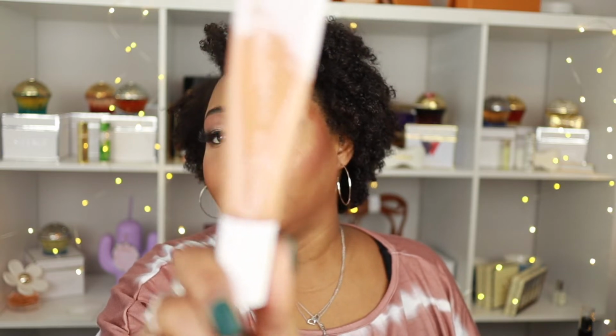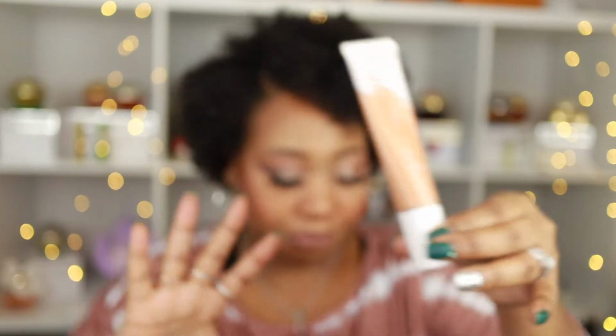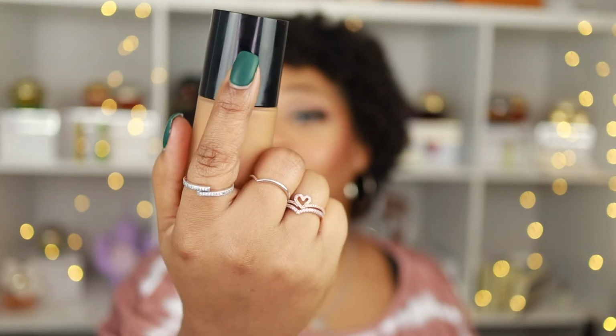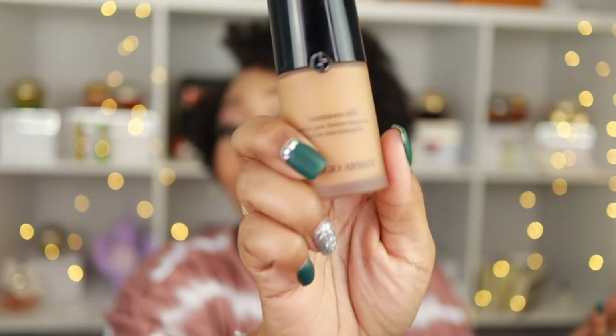I also think the Fenty Beauty Pro Filter Hydrating Longwear Foundation is really good for the winter time. And then I also am planning on using this winter, and can't wait to get back into, my Giorgio Armani Luminous Silk Foundation. I think this is going to look very beautiful in the winter time. And so those are just the typical types of foundations that I like to use in the winter time to keep my face moisturized and hydrated.